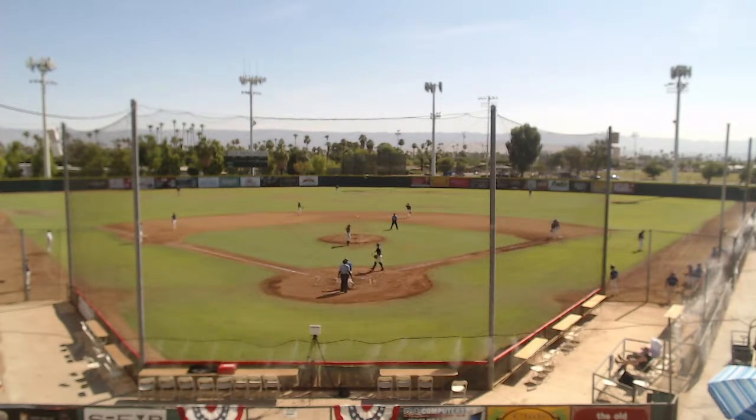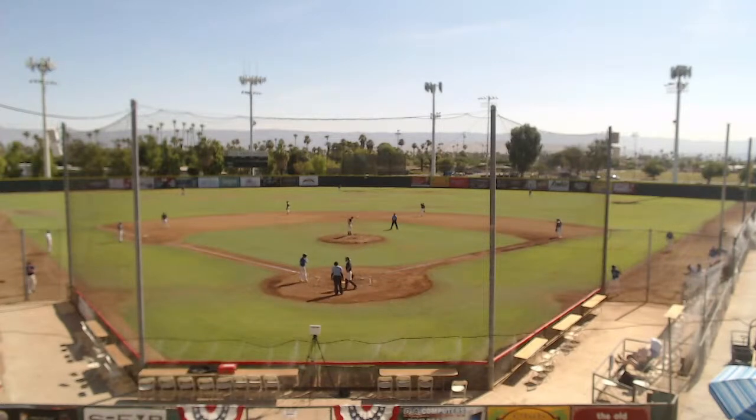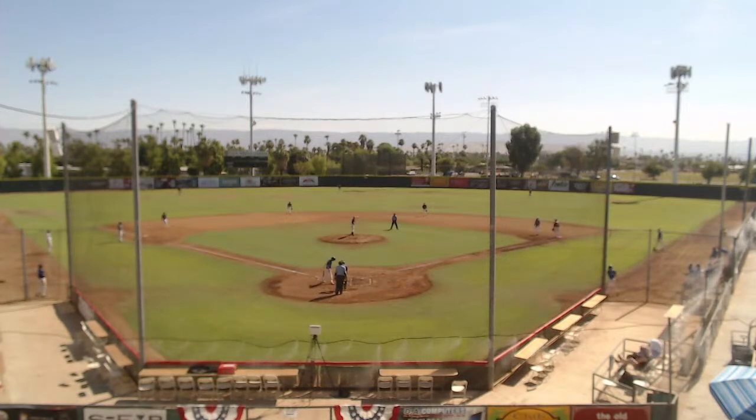Yeah, this is a different looking lineup for the Blue Sox today, giving a few guys a day of rest. One of those included being Kyle Turner, who leads the league in RBI. It's good for their lineup to be this hot this early without him.